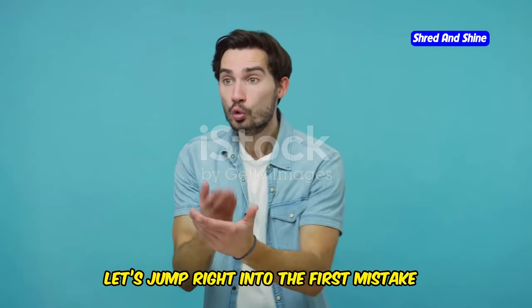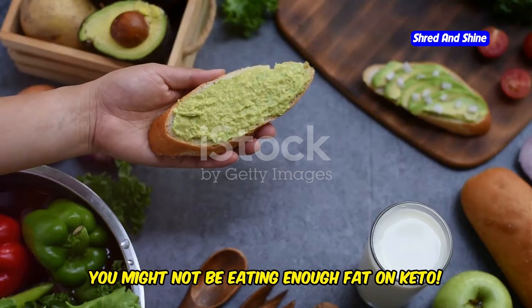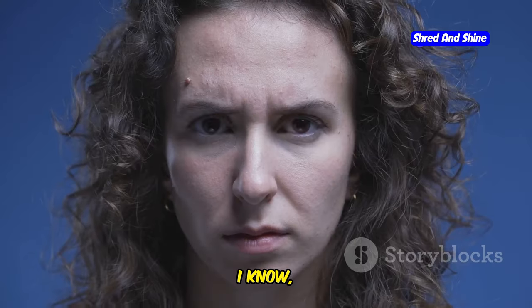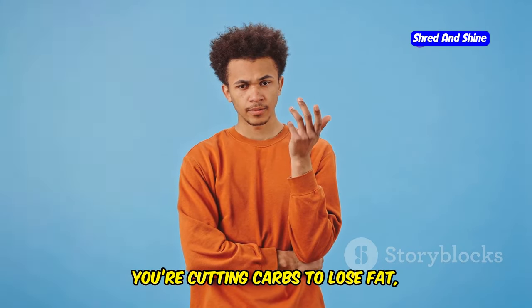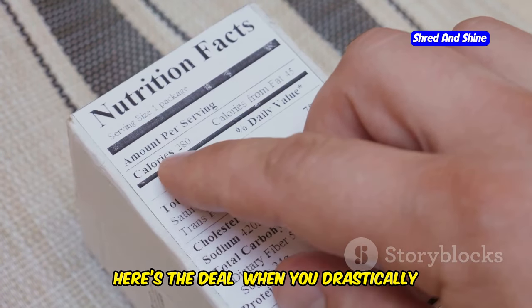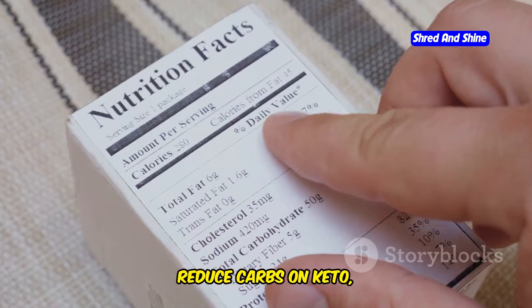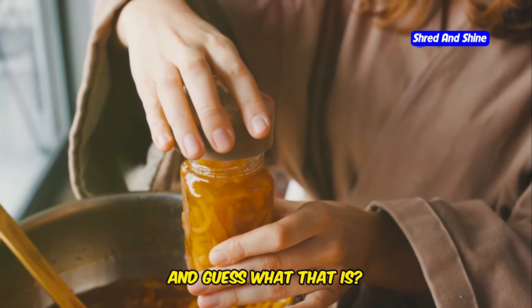All right, let's jump right into the first mistake, and it's a big one. You ready for this? You might not be eating enough fat on keto. I know, it sounds counterintuitive. You're cutting carbs to lose fat, so why on earth would you eat more fat? Here's the deal. When you drastically reduce carbs on keto, your body needs another primary energy source. And guess what that is?